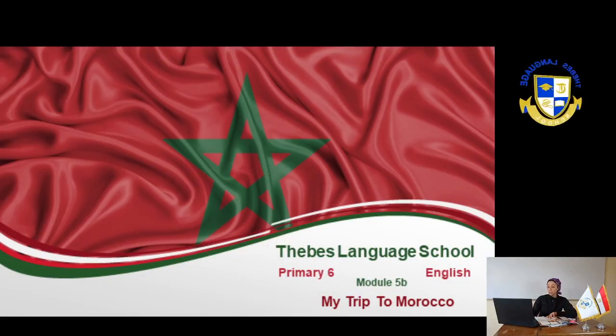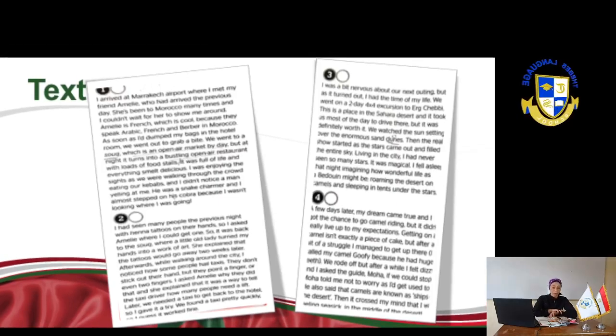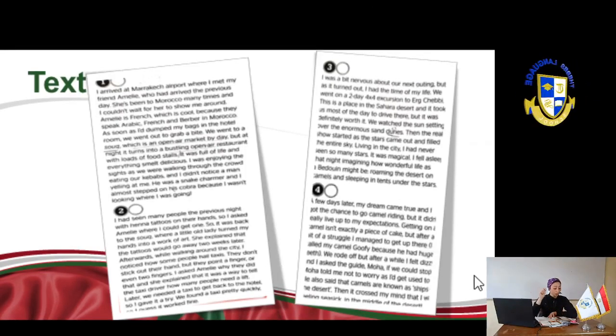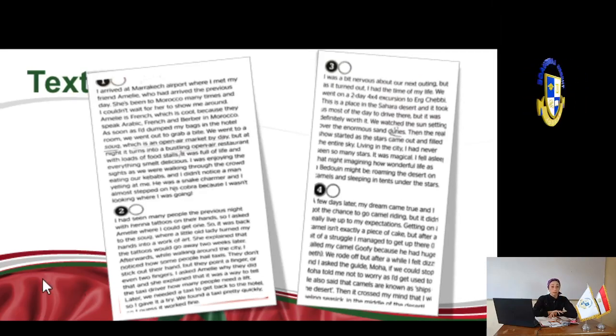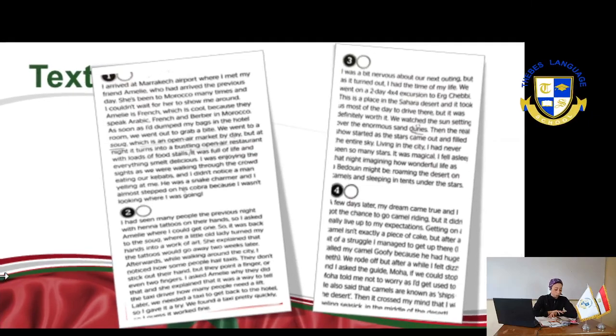Are you ready? Let's move to slide number 2 in our presentation to see the text, or look in your book, page 68. Please, I want all of you to hold a pencil in your hand in order to highlight or underline the new words that we are going to recognize in this session. Let's start. My Trip to Morocco by Amanda Edmonds. Here is the name of our friend, Amanda Edmonds. Here is the character that's going to lead us to Morocco.